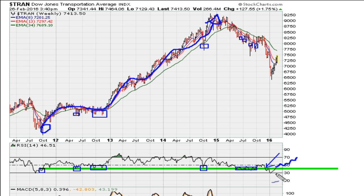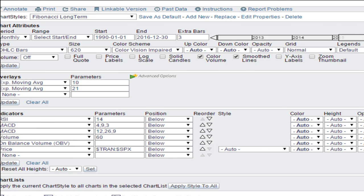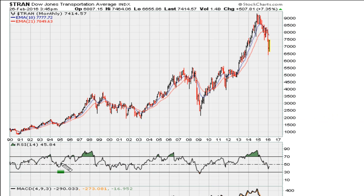So also want to show you a long-term monthly view for the Dow Transports, and I've discussed this over the last couple of weeks. If you take that line right there, maybe slightly lower, let's just go. So Dow Transports monthly going back to 1990, so this is a long-term view. Every time over the last 26 years or so that we hit this line, the market would be in a bearish market and it would bounce.